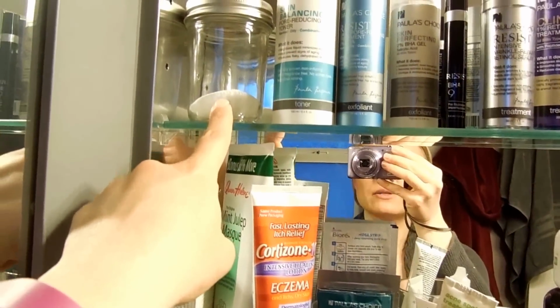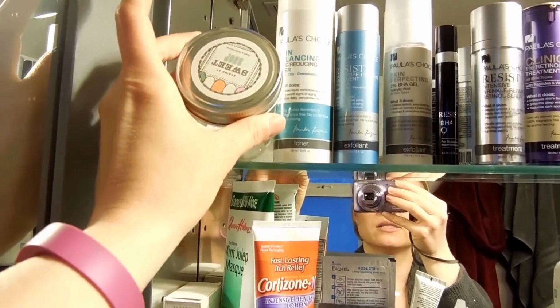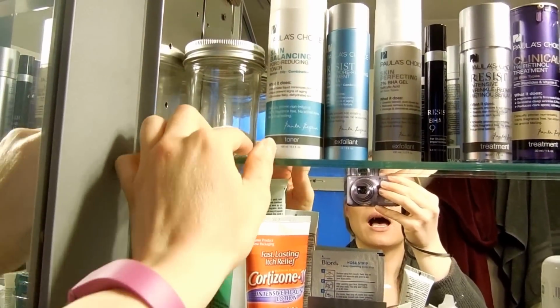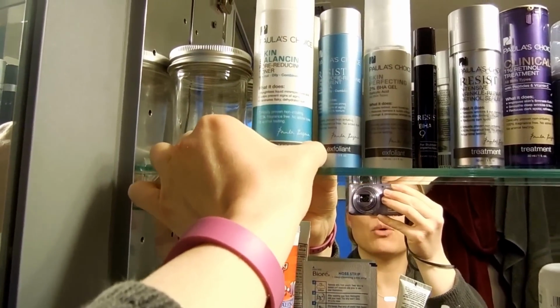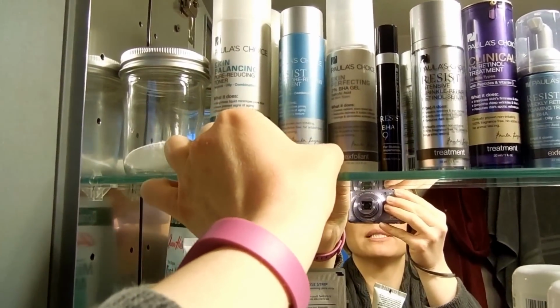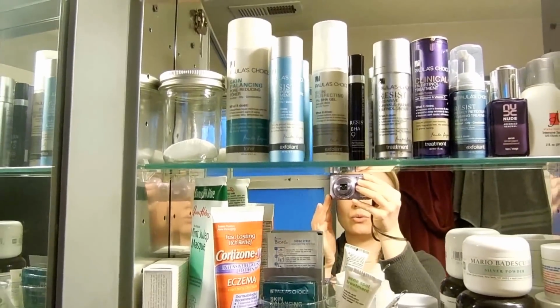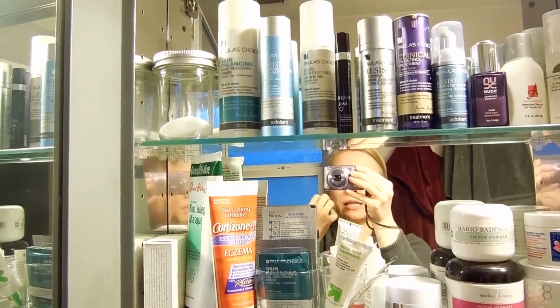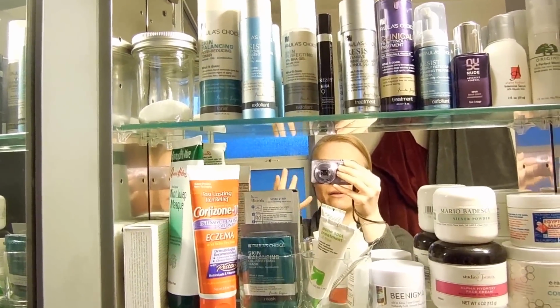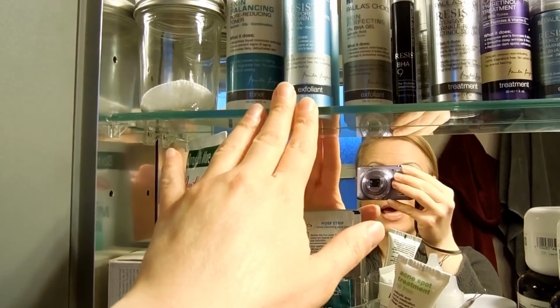I keep my cotton rounds in an old Bath & Body Works mason jar that I cleaned out, and that works great. I have the Skin Balancing Pore Reducing Toner from Paula's Choice. I love that toner. I also have the Resist Pore Refining Treatment BHA. I use that to help keep my pores clear and unclogged and blackhead free. I feel like the liquid exfoliants are really, really great for that.